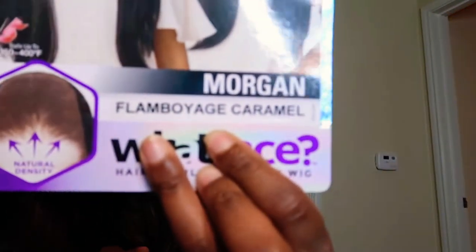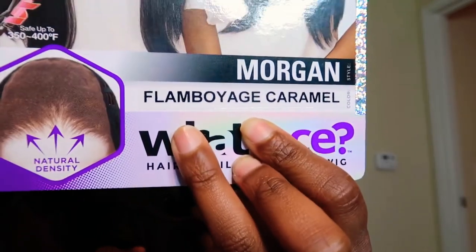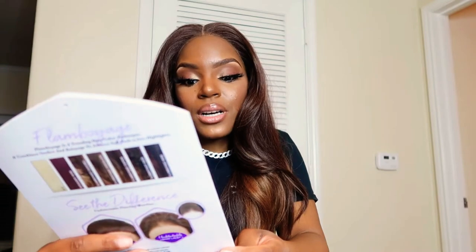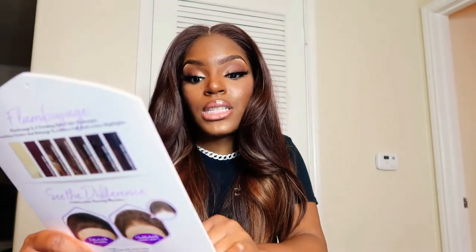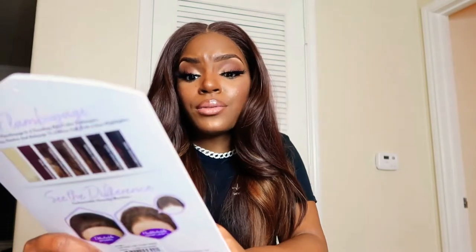Swiss lace. It's 100% premium fiber. The color is, I'm gonna let you guys see. I don't want to mispronounce that first word, but it is definitely a natural density. I cannot talk today. It's a natural density, and you can put heat to it up to 350 to 400. And yeah, I love it, guys.